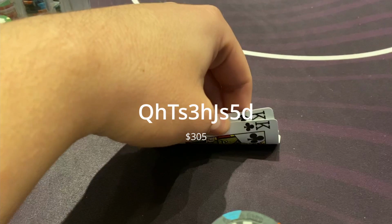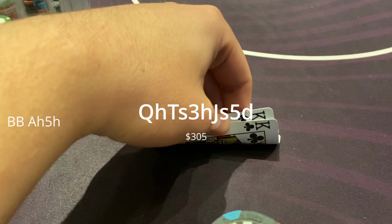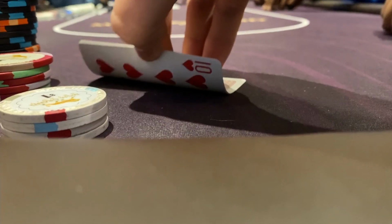The river is an offsuit 5, a total brick, and when our opponent checks to us, we decide to check it back, considering that we are essentially only getting called by better if we put in a bet in this spot. Our opponent turns over ace 5 of hearts, so we end up scooping this one as well.